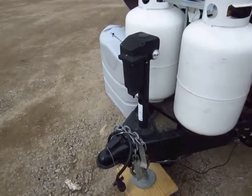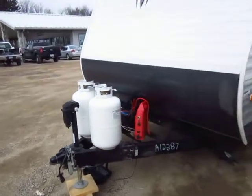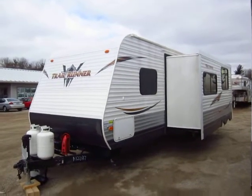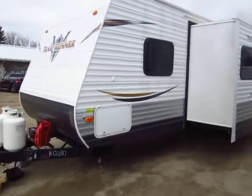What's funny is they put some nice money into it here and there, like a nice little power tongue jack they had put on there. That's an aftermarket upgrade, couple little things inside. But by and large, it's still in factory shape. Actually, the original factory hand crank jack is still in the front basement door there.